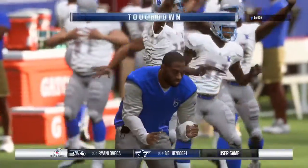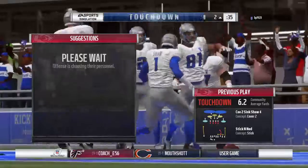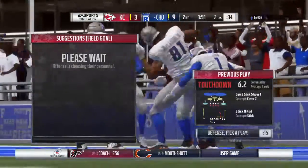Got his man, and it's caught for a Chicago touchdown. In for the score. And his guys are able to strike for 6.